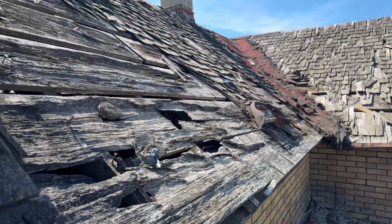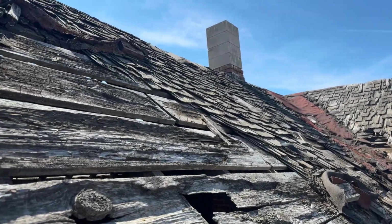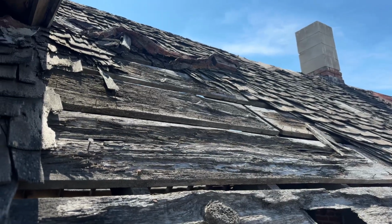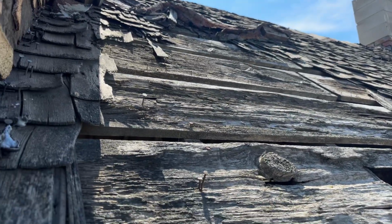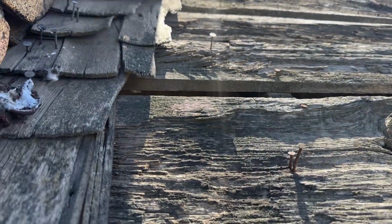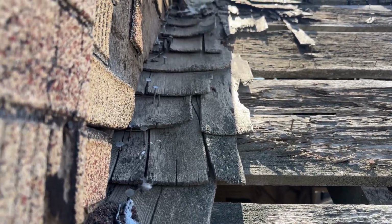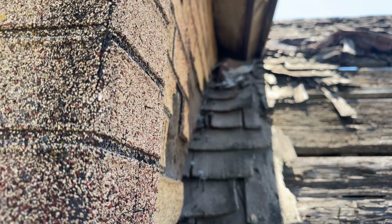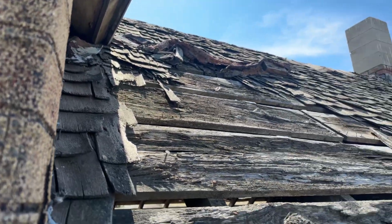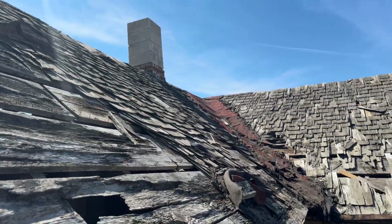Look at the roof. This roof's actually, believe it or not, in pretty good shape compared to a lot of them. There's still a lot of shingle left. You can tell how they set the roof up. They just had the boards, and then they put cedar shakes over it. The nails are starting to come out. The siding's falling off. It's pretty awesome stuff.